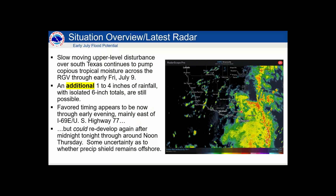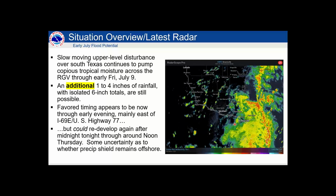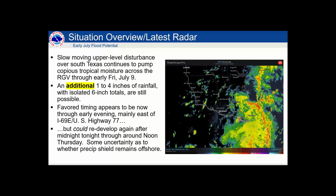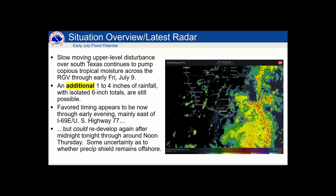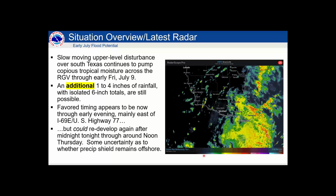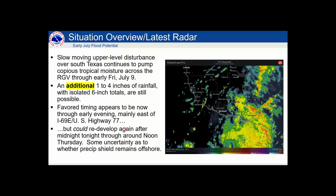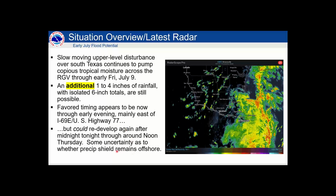You can see we still have some moderate to occasionally heavy rain showers, mainly in Cameron and Willacy, drifting up into Kenedy counties at this time. Most of the heavier rain, the reds you see here on the latest radar loop, has stayed offshore for the moment, but that's been one limiting factor on the confidence: exactly where those heaviest bands will set up. Certainly no reason they couldn't redevelop a little further inland later.